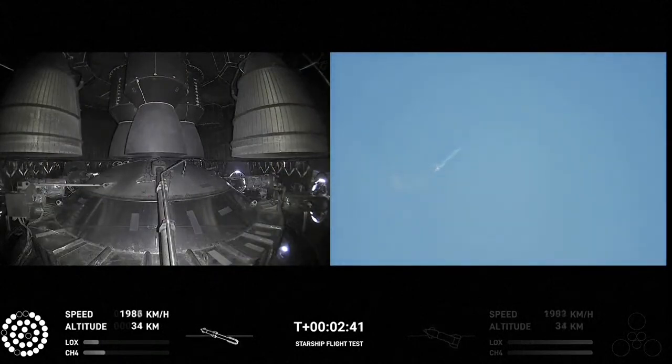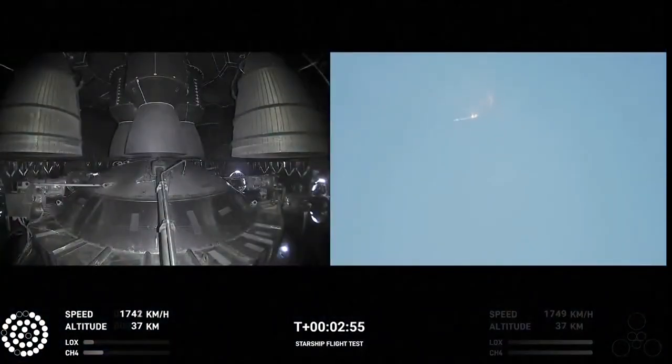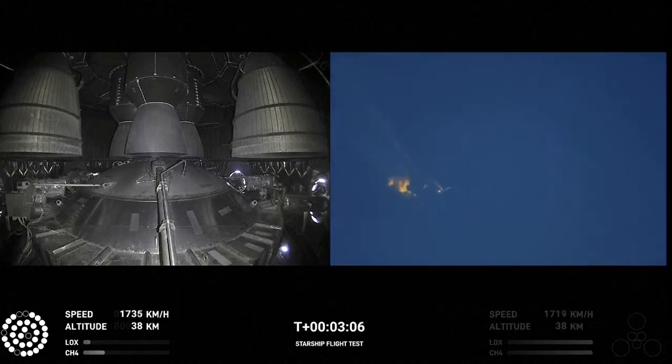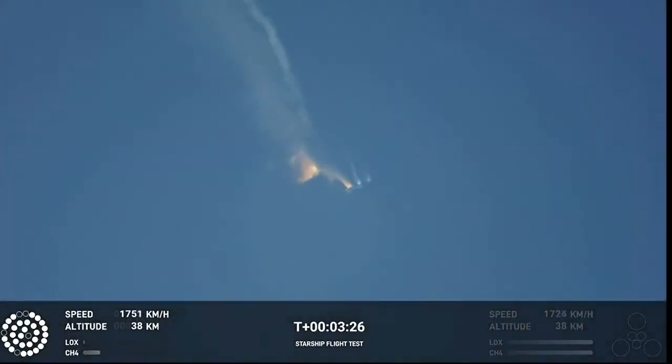Continuing to fly, 2 minutes 40 seconds. Let's get ready for main engine cutoff. Booster engine cutoff. Beginning to flip for stage separation. As of right now, we are awaiting stage separation, where Starship should separate from the Super Heavy booster.